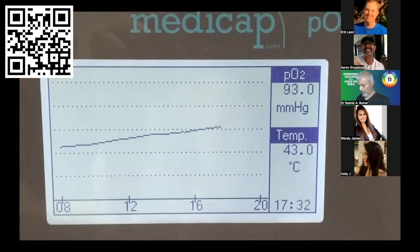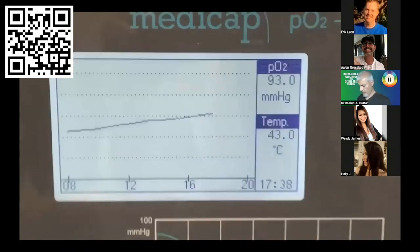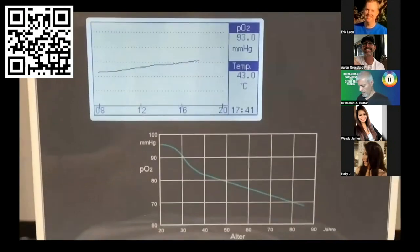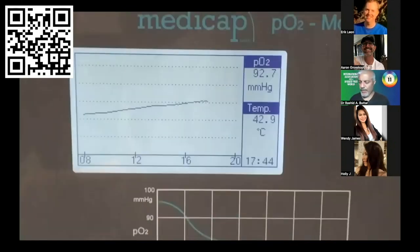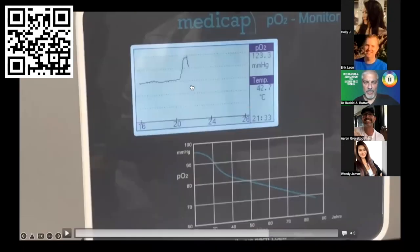And 93 puts you at a biological age of a 27-year-old. That is a 60.3% increase. That's huge. That's a big improvement. Right now, you're going to see something even more extraordinary.